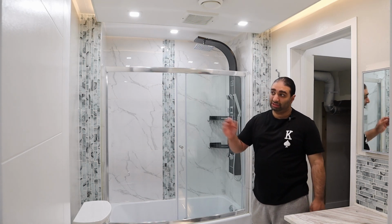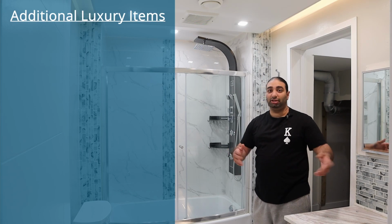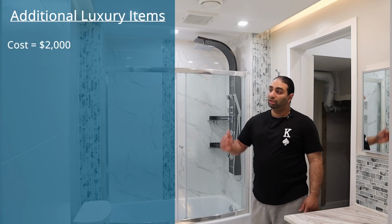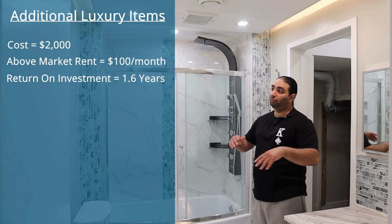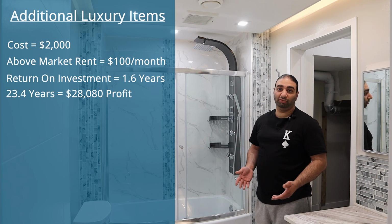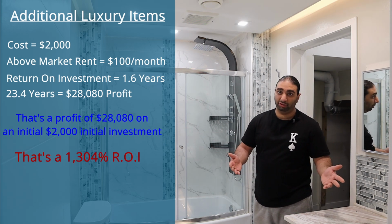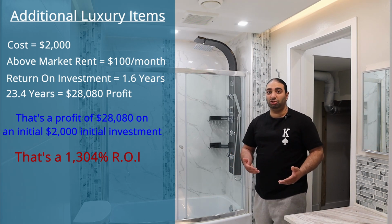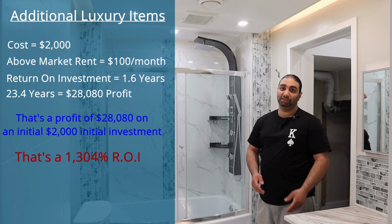$100 extra on rent is $1,200 at the end of the year. So if all these items cost an extra $2,000, they're paid off by the premium in rent. And therefore, for the remaining 23 years or however long I hold on to this property, that extra $100 is pure profit. So my question is, why wouldn't you do something like that? It would absolutely make sense.